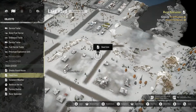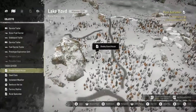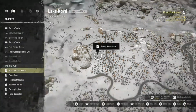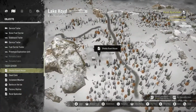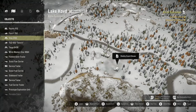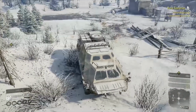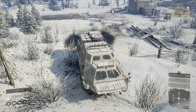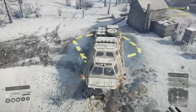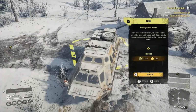Oh, I've got someone here that I haven't even... Shabby guard house. Didn't I already do that one? I don't know, but I got a vehicle there that can go over and find out. There is a task. So I had more tasks than I thought.